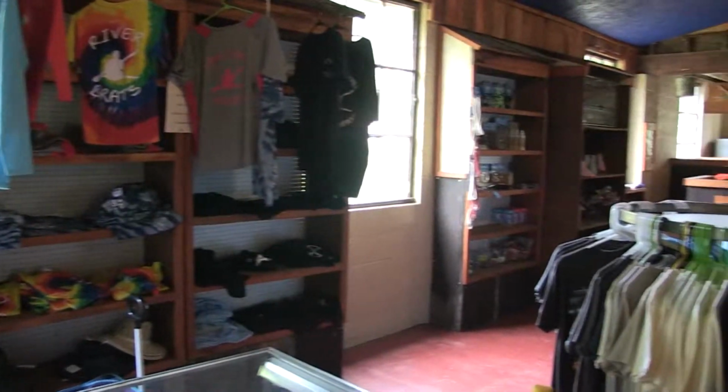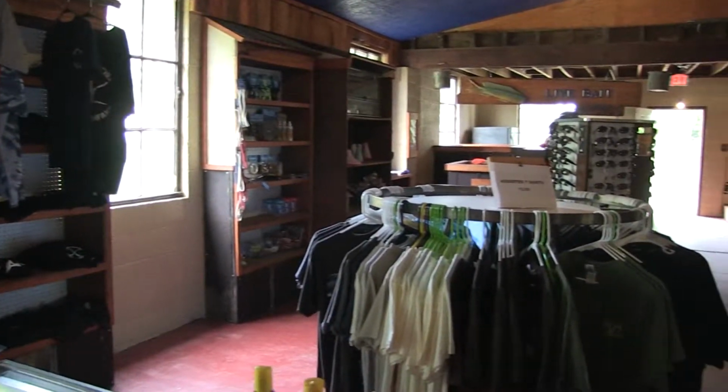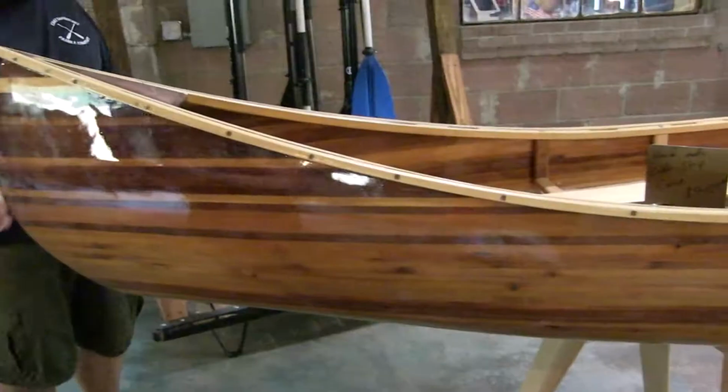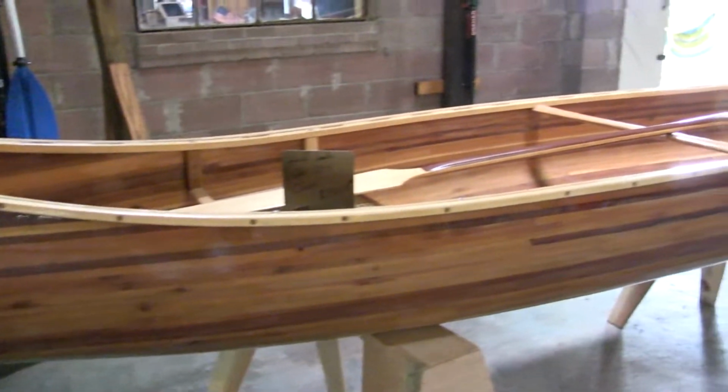This used to be the Howell Cabinet Shop. They made kitchen cabinets here back in the 50s, and then eventually they became the maker of Bickerstaff's wooden brick molds. And for years, that's all they did here was make wooden brick molds for Bickerstaff brick. We bought the building back in 2015, and at that point, it had been abandoned for about 15 years.